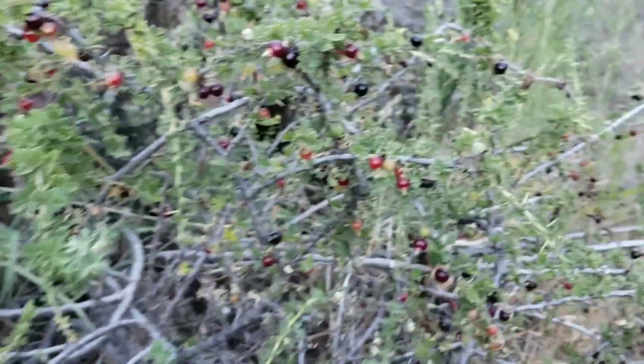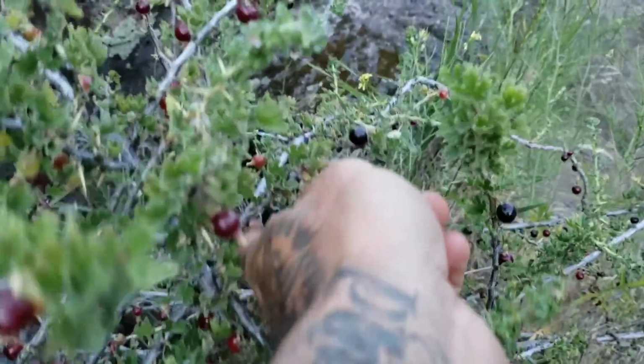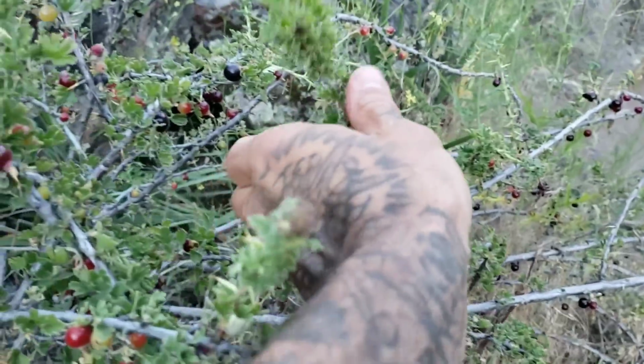And holy shit, I can't believe, because I know a lot of other people are coming here, but no one else is eating these. Probably because they don't know what the shit they're looking at when they're looking at plants. But benefits of being a botanist. Huh?